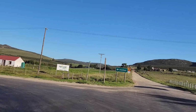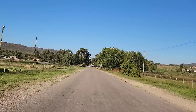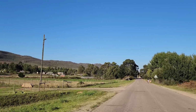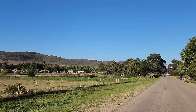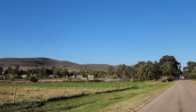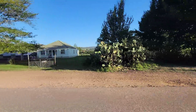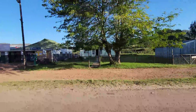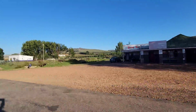And we're super excited to be staying on a farm again this evening. Oh, very nice. This is Avontuur. I'm ready to check it out. Look at all the prickly pears. Yep. Check this beautiful house. A little general dealer.